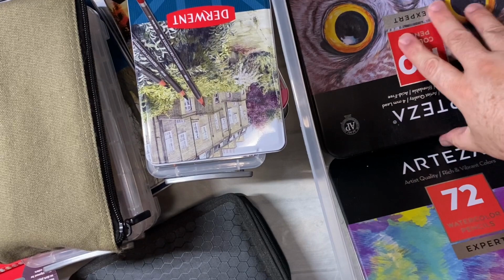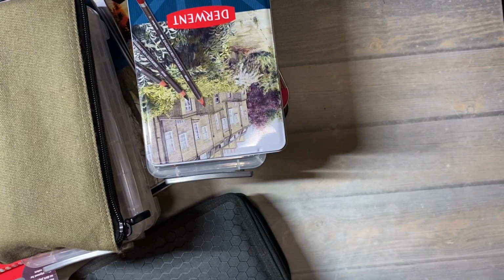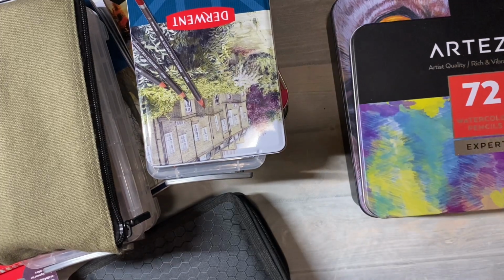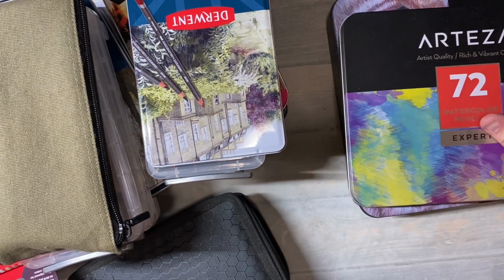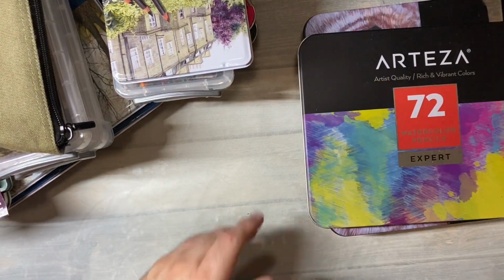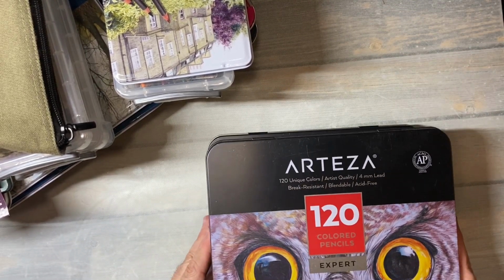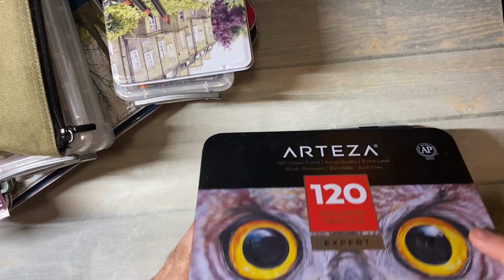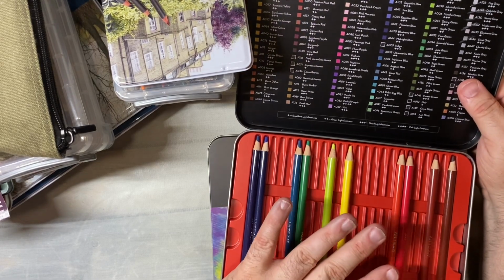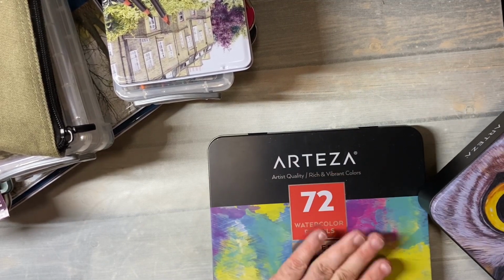Now we have some Arteza in here. My first set of colored pencils I got, this was years ago, after a couple of these little 12 sets over here. The first couple that I got were Arteza. Wait, these are the watercolor pencils. And we bought these for my birthday. So I got this 120 set of Arteza. I think the husband bought the watercolor pencils for me.